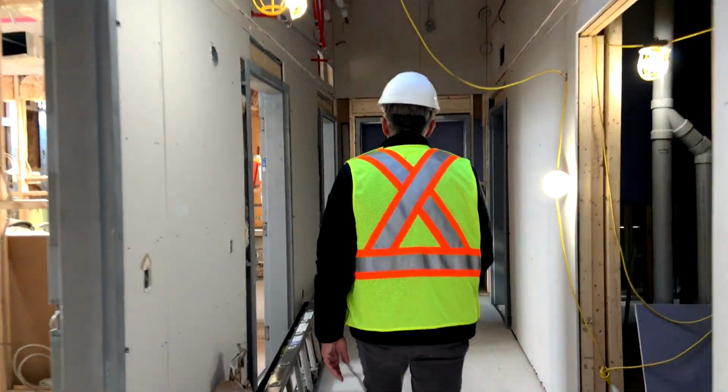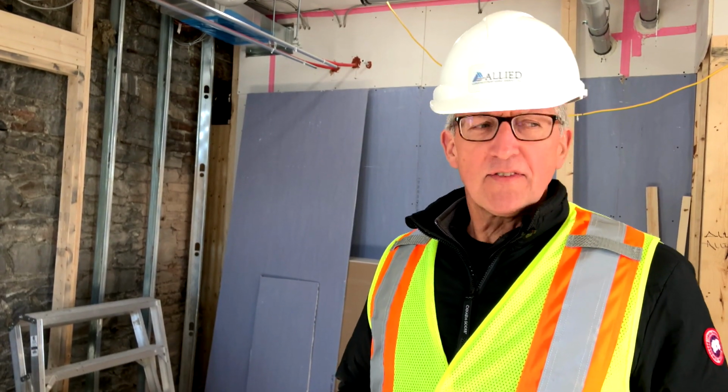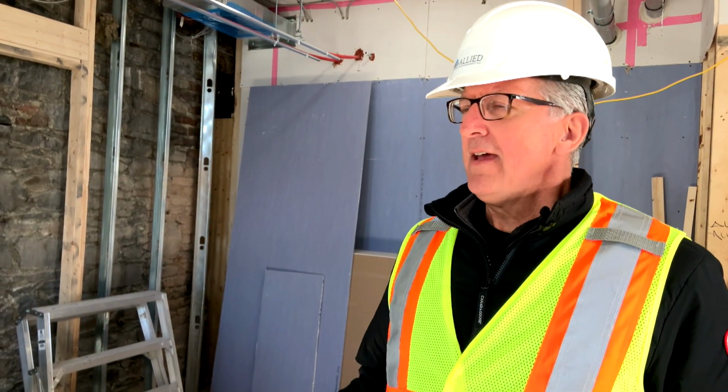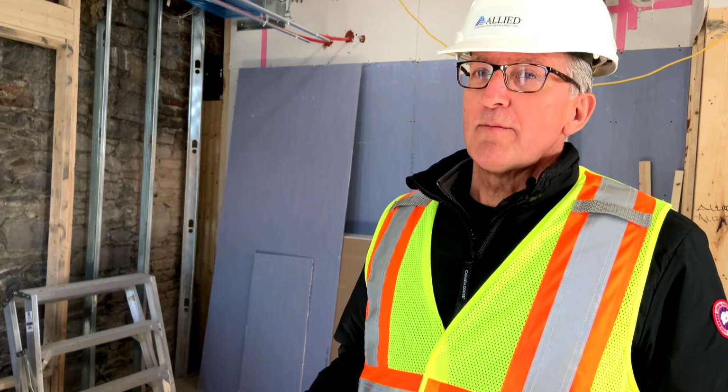We're on the second floor now, which will be transitional housing. And on this floor, we have a combination of congregate living. So I think there's 7 beds going in this one. And then just outside the door down the hall, we'll have individual rooms that will also be isolation rooms.